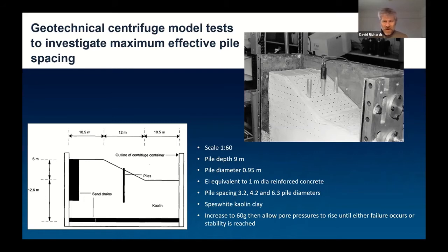1:60 scale. We've got 3 model piles with the central pile you can see with the black cap on it being instrumented for bending moments, and the slope was preformed, placed in a centrifuge, spun up to G, everything allowed to consolidate, and then the groundwater was allowed to rise, therefore reducing effective stress and inducing a slope movement. And then we were measuring the bending moments as the soil movement was being resisted by the piles, embedded and toed into material that wasn't moving.